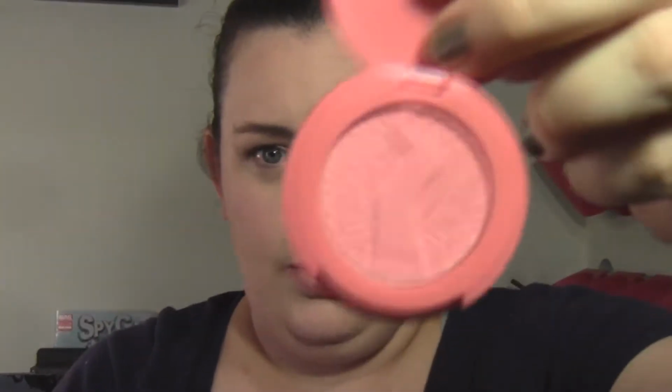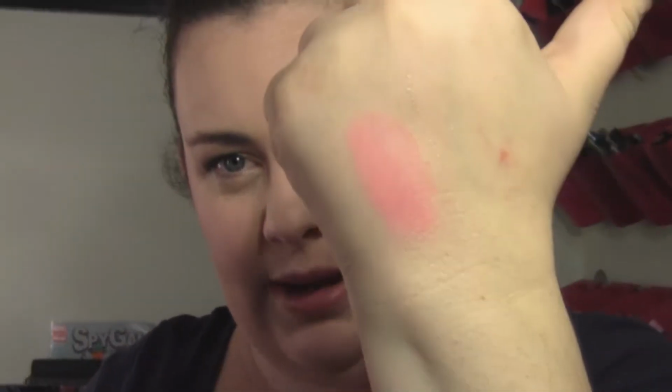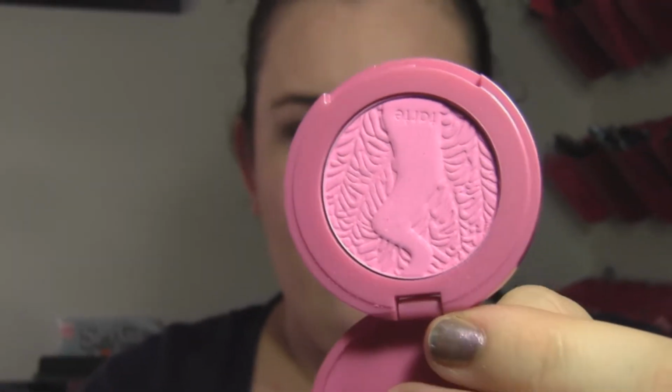The colors you get in these are Magic, which is a really nice corally pink color. So that's Magic right there. Again, it's just a nice corally pink. The next color is definitely more of a blue pink, and this is called Fantastic. It reminds me a little bit of NARS Gaiety, but it's a little bit softer, a little less blue. And that's it right there.